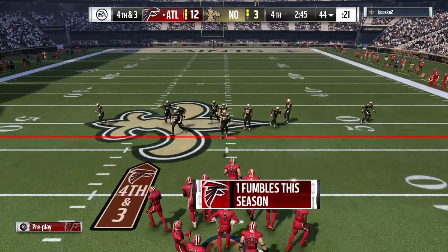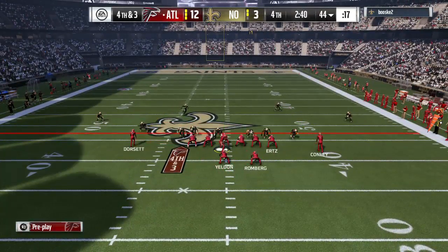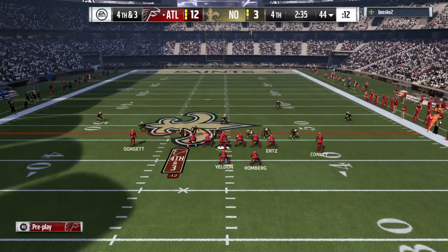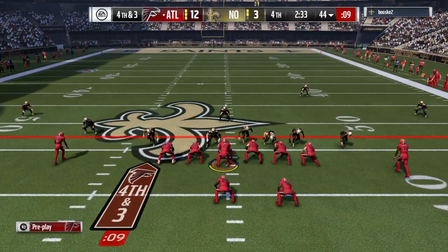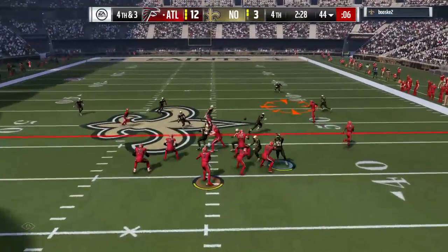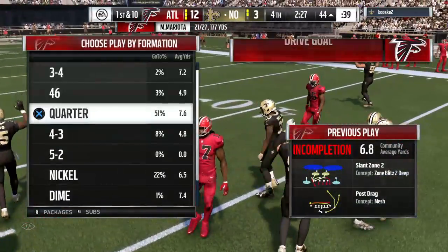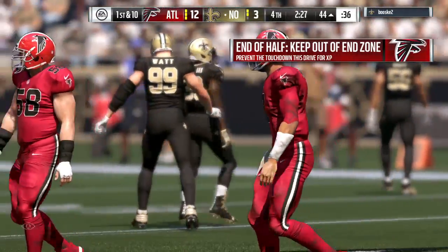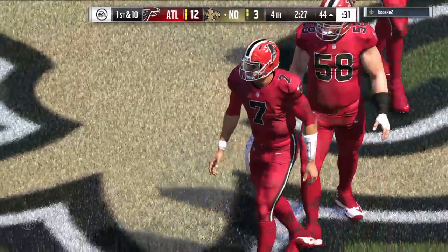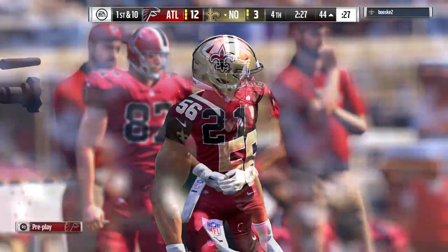Now, the offense is not leaving the field. They're going to stay out and go for it on 4th and 3. They come up in an offset eye. Looking to throw. And that is incomplete. The Falcons go for it, but it doesn't work out. And the Saints are going to get it back and in great shape. Out onto the field comes New Orleans. And last time, 1-play interception. So this offense, they should be fresh.